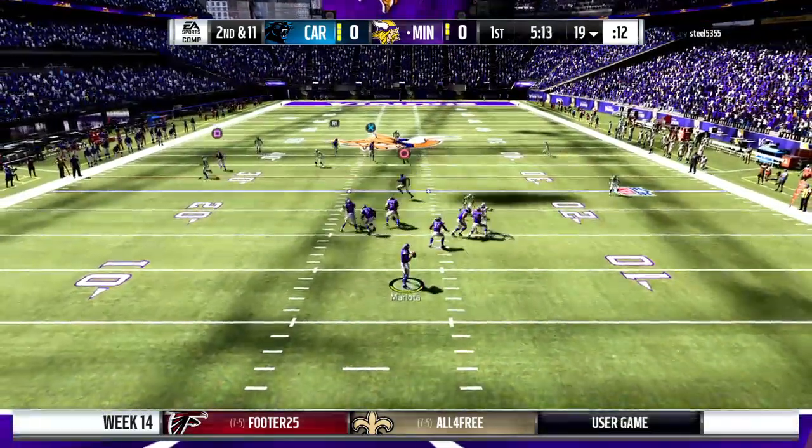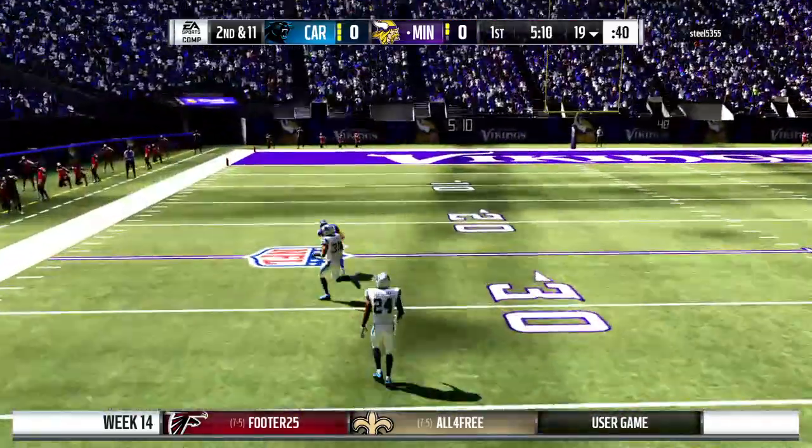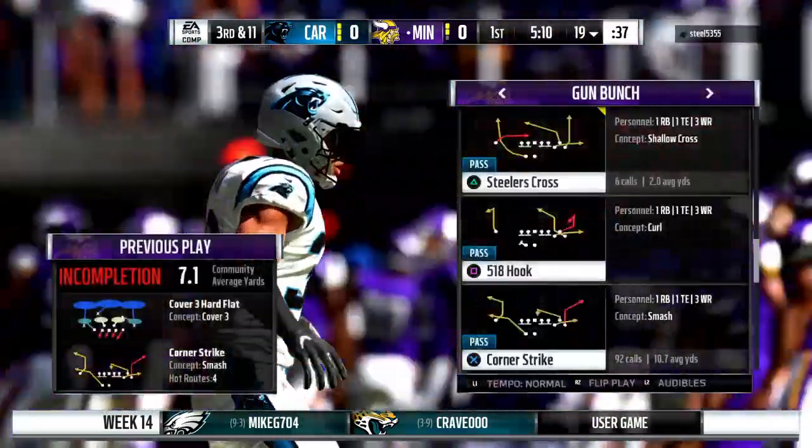Mariota now on 2nd down. He's going to rifle one deep left side. And they went for a big play through the air on 2nd down. Couldn't connect. Now it's 3rd.